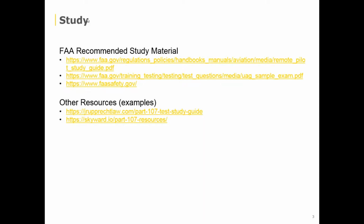Here are some of the links for the study materials. You've got your FAA recommended study materials, and then I listed a couple of examples of other resources that have pretty decent knowledge-based selections and documents to go off of.